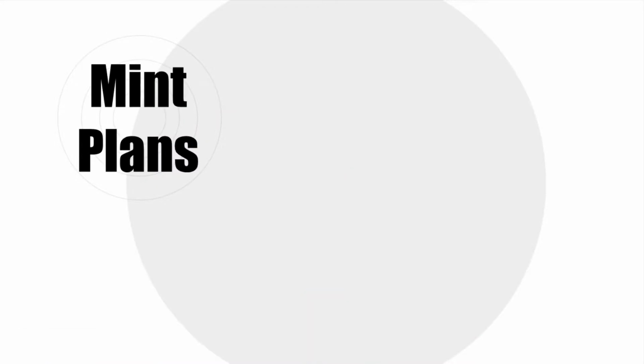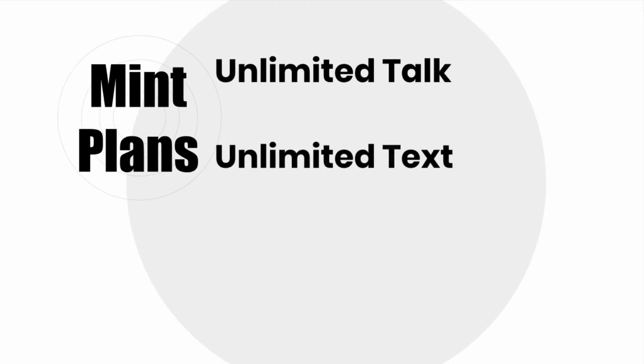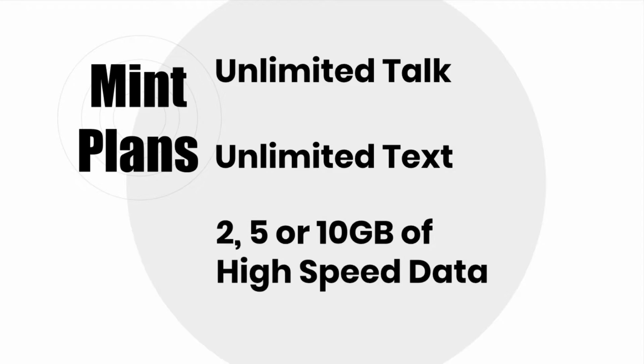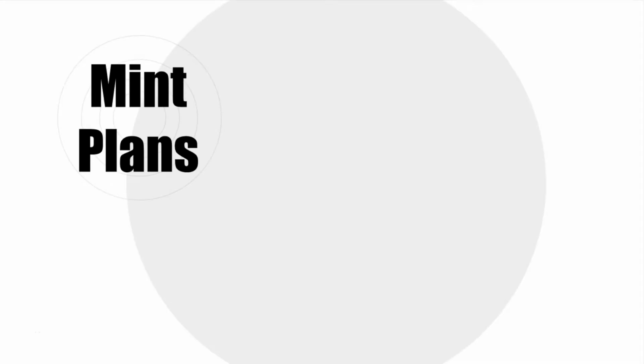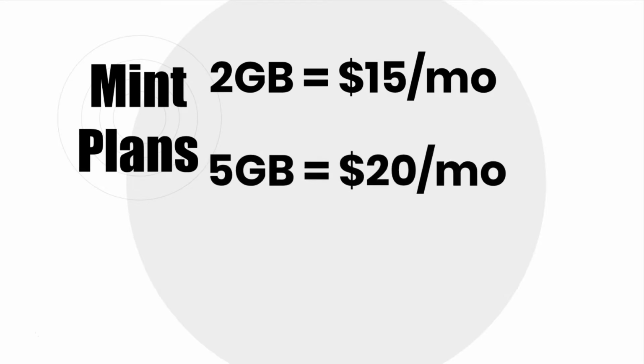Mint Mobile offers 3 basic plans. Each plan offers unlimited talk and unlimited text. The only difference between the plans is how much high-speed 4G LTE data each one offers. Depending on how much data you need, you can choose a plan that gives you 2, 5, or 10 gigabytes of high-speed data each month. The 2 gigabyte plan is available for as low as $15 per month. The 5 gigabyte plan for $20 per month, and even the 10 gigabyte plan can be yours for $25 per month.